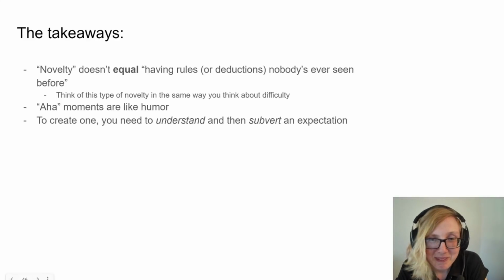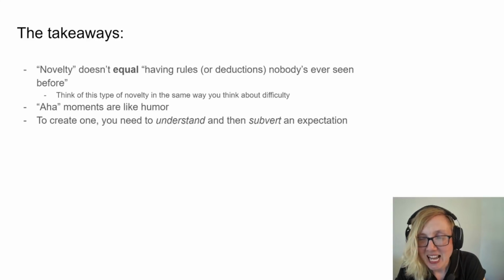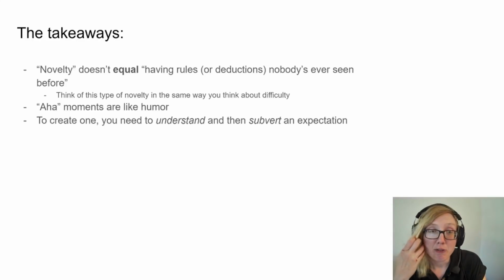Here's what's worth remembering from this. Especially if you're a new setter, I know this seems obvious, but keep it in your head. Novelty doesn't equal having something in your Sudoku that nobody's ever seen before. In fact, trying to start by creating something nobody's ever seen before is setting yourself up for failure in a lot of cases. It is just as rewarding to solve something that derives its novelty from the way the solve plays out, in my opinion, as it is to solve something that derives its novelty from the fact that I've never seen those rules before in my life.